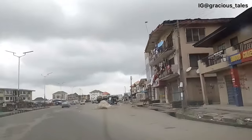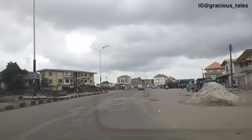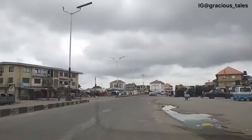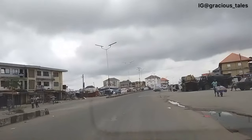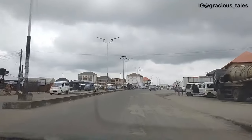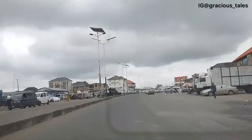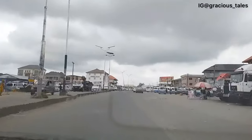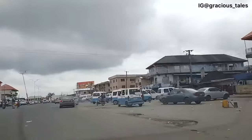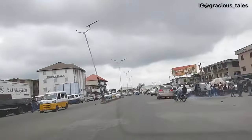Does this place look familiar? Please tell me in the comment section. The fifth axis of Wetheral is this that I'm leaving for you, okay? There is a name that this place is called. We are headed directly to Wetheral Junction again. There is a name that they call this place. So tell me which part of Wetheral is this? Leave it in the comment section. Let me know the people that are familiar with Wetheral, okay, or the people that are familiar with Owerri.